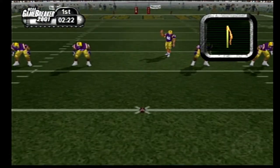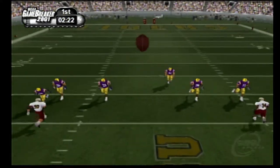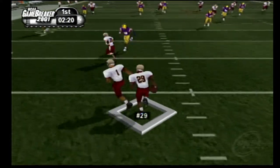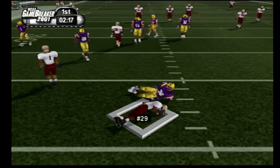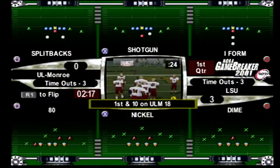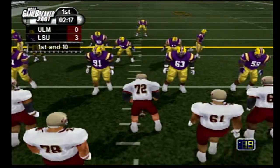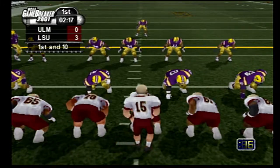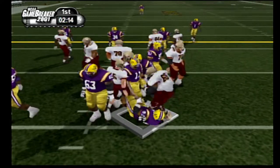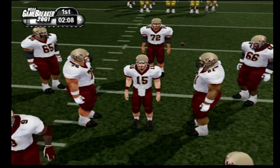The Indians will receive the kickoff. Number 40 hits it deep. Good stop. Break. LSU goes with a four-man front. Inside handoff to number 9. You should see some of these defensive linemen at the training table. They look hungry there, too.